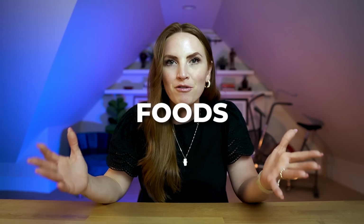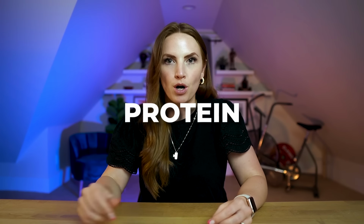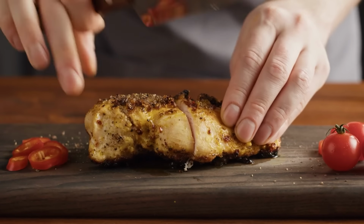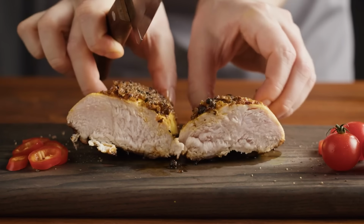Okay, so what about foods that can boost your white blood cell count and keep you on track? Number one is eating good quality protein. Your body needs amino acids to make white blood cells, and protein is where you get your amino acids. So if you're not eating enough protein or good quality protein, then you won't have the amino acids needed to actually create new white blood cells.